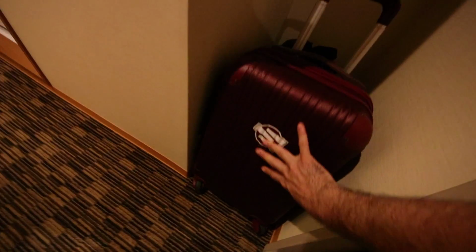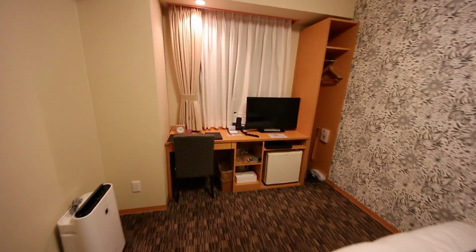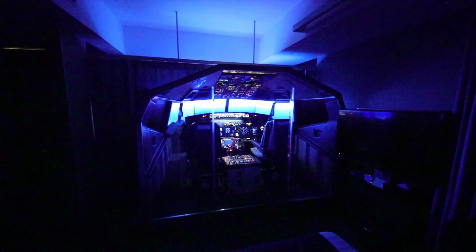Right off the bat by the door, there's this little space here. Just kind of put my bags in there. And as you can see, it's not exactly a very big room, which on surface value might lead you to think that there's not actually a lot to show. While in all fairness, this hotel doesn't exactly have a cockpit inside of it. Yeah, I said a cockpit. I recently stayed in a hotel that had a cockpit in the room. It's a real thing. This room still has its own value.